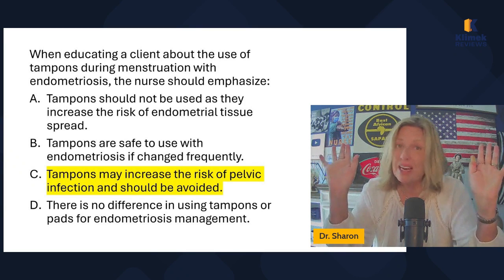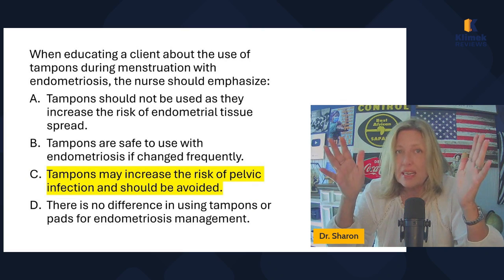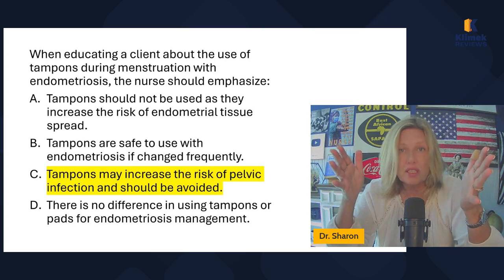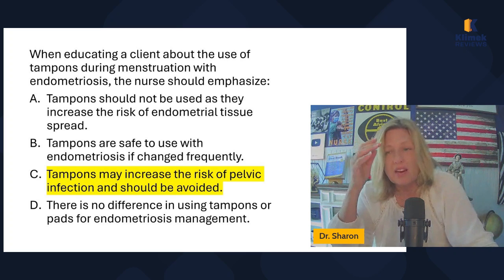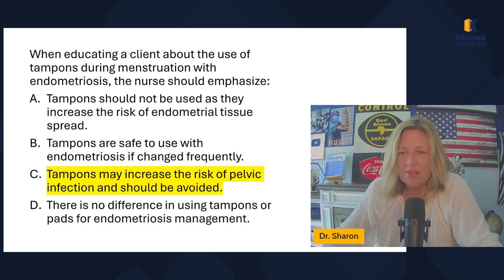Honestly, y'all, I don't know why. That's not intuitive to me to know why that is. I'm just telling you, it's a fact that you need to teach your patients. If you want to know why that is, go ahead and Google it. I didn't Google it ahead of time, so I don't know exactly why that is.